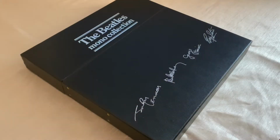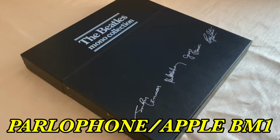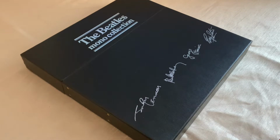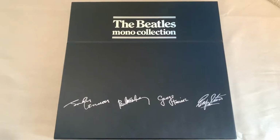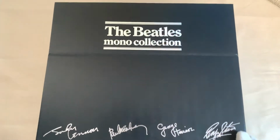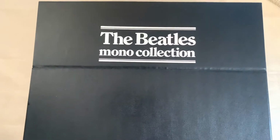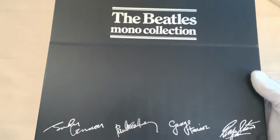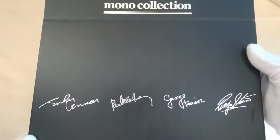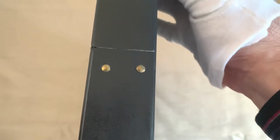So here is then the Beatles Mono Collection BM1, and this really is an incredibly hard to find box set, very rare and very few turn up these days, and obviously 40 years on, this particular example is in splendid condition. It has the Beatles Mono Collection in silver writing there, and obviously the facsimile autographs once again in silver. This is in really great shape, this particular box, really nice.